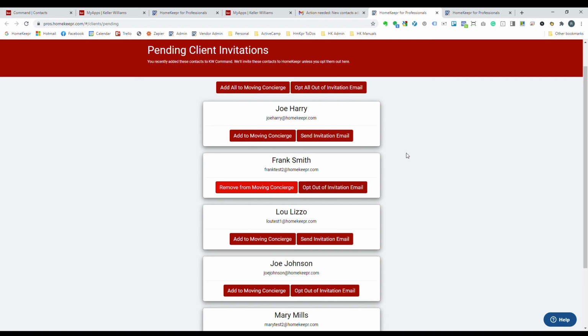We want to make it very easy for you to take those contacts that you have in Command and move them over to HomeKeepr so that you don't have to take the extra step of adding them in 2 places. We're really excited about this. I know that so many of you are really excited about this, and I look forward to working with all of you over this coming year as we help supercharge your database and get more value out of those contacts that you're importing into Command.